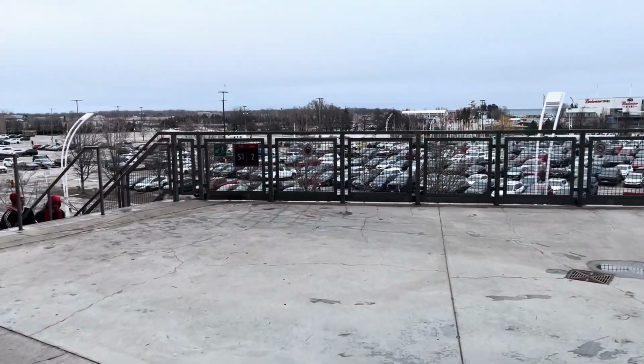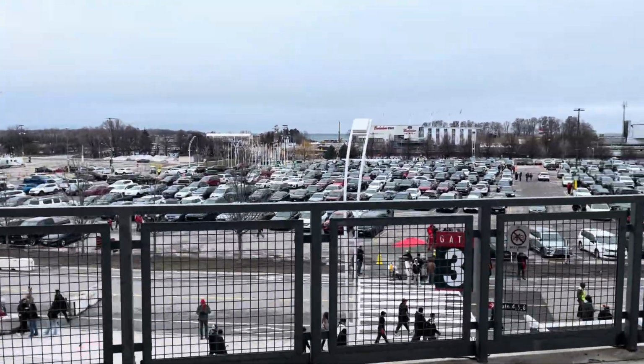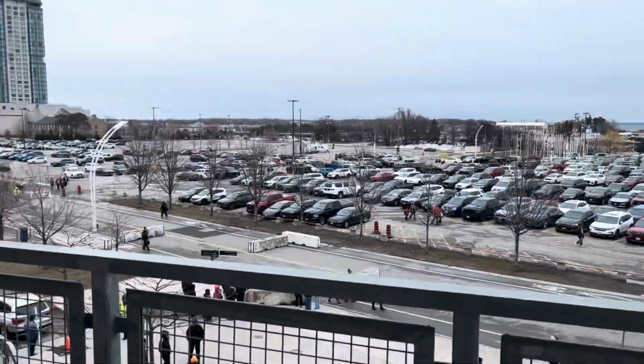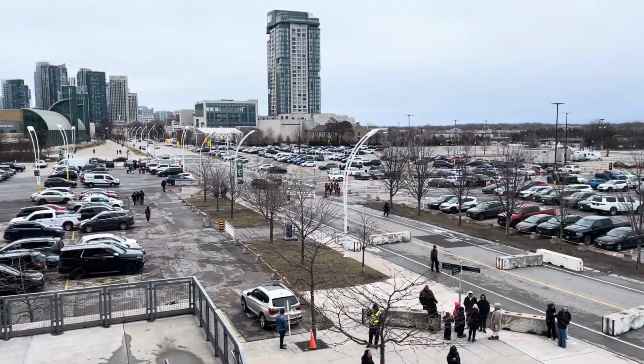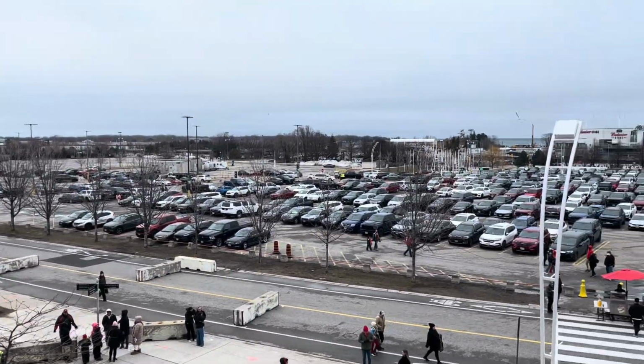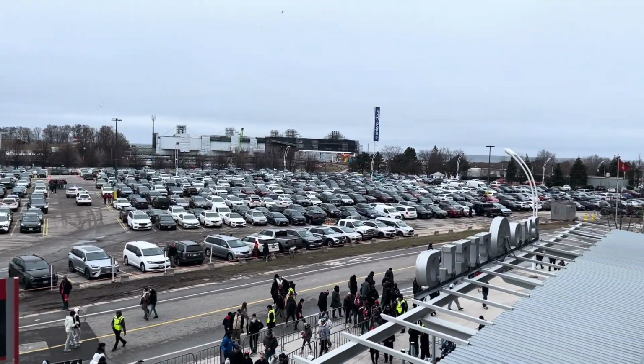And thank goodness the rain has stopped for now. And this stadium is definitely by the lake. That is the shot of Lake Ontario right there, with Budweiser Stage in the distance. And Ontario Place over there.